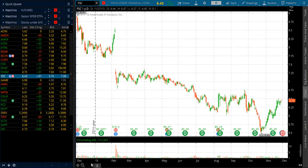FSC is making a little bit of a nice base in here. Okay, nice base. Stop under this. You're testing that resistance in here. In fact, that's a lot of resistance, but this resistance area could be the target, and then you have a gap fill in the upside.